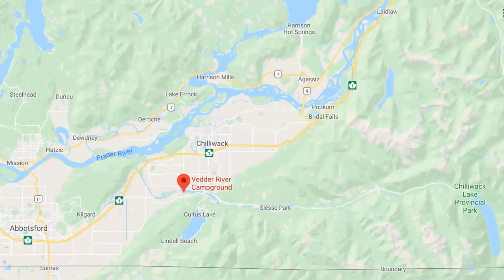If you're interested in kind of a simplified version of the origins of the Vedder River, the Chilliwack River exits the north end of Chilliwack Lake. It flows through the Chilliwack River Valley until it reaches the Vedder Crossing Bridge in Sardis, where its name then changes to the Vedder River. So it continues to flow west. It goes past the campground, and then it reaches the Vedder Canal and, of course, eventually the Fraser River.